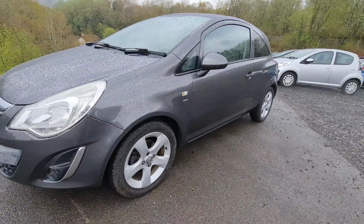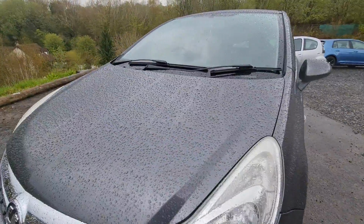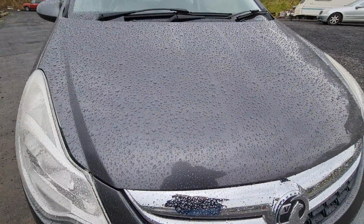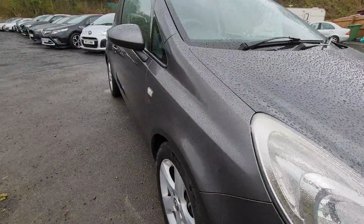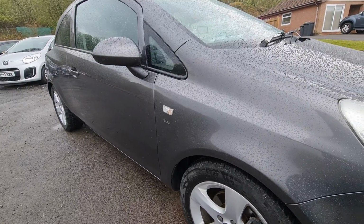If you look down the sides of the car, there's not really any sort of parking dinks or dents on the car at all. Not really any stone chips on the bonnet. It's a bit of a rainy day today, unfortunately, but the paintwork is actually in very, very good condition. You can see both sides of the car are very straight and true.